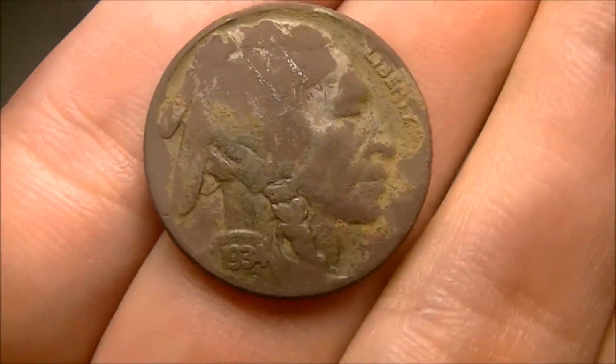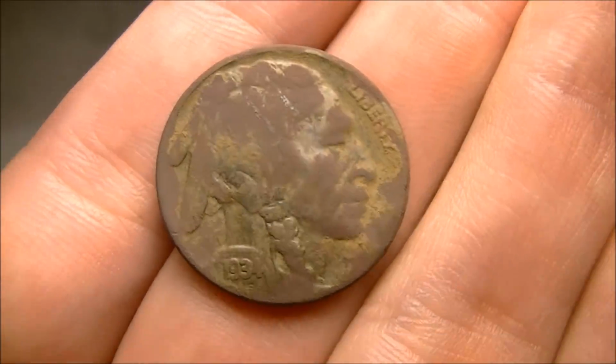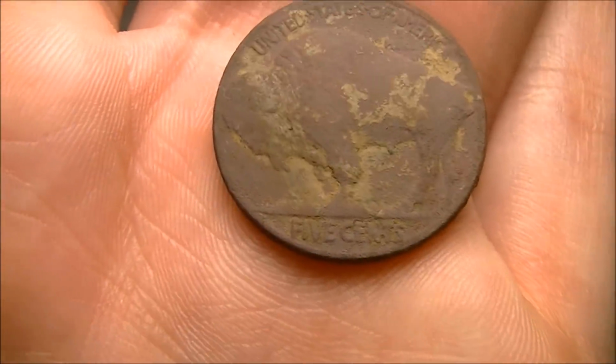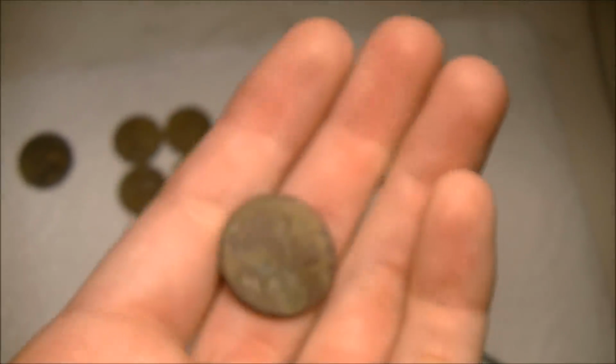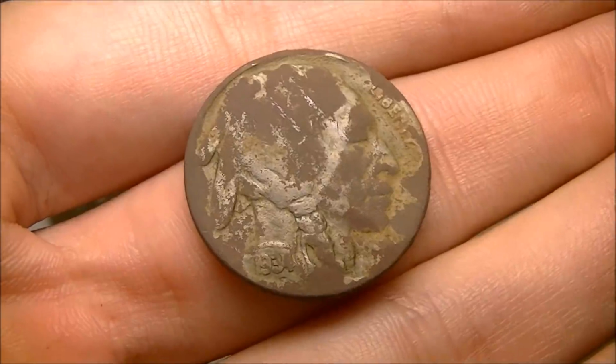A quick shot of the 1934 Buffalo nickel cleaned up. You can clearly see the date on it there. It's got a little bit of wear, but looking pretty good for coming out of the ground. No mint mark, made in Philadelphia, 1935 Buffalo nickel. Did I say 35? I meant 34.